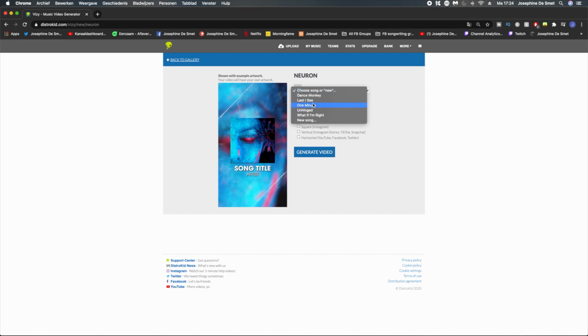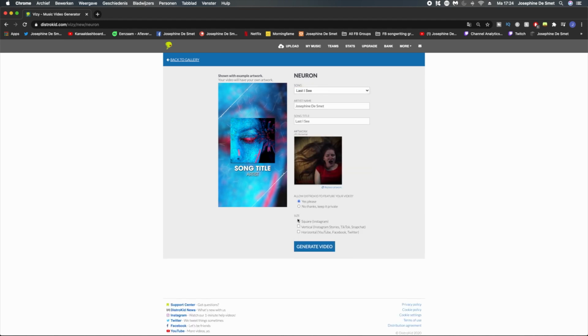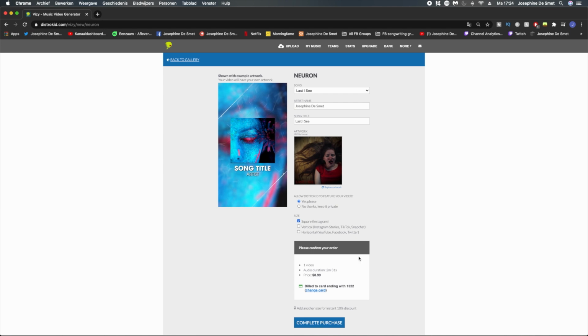You can pick a song you uploaded, and then per size you pay $8.99. If you want all of them, you get a bit of a reduction apparently. So yeah, you can pick whether you want a square one, vertical, horizontal.